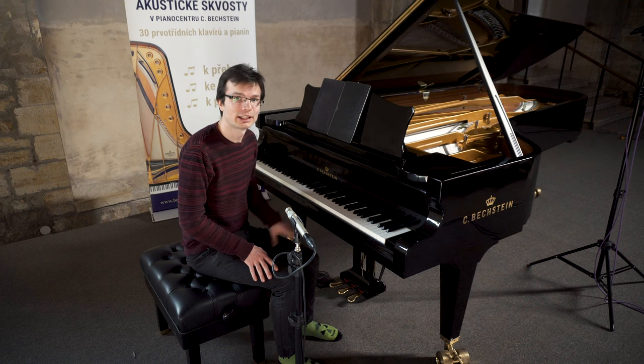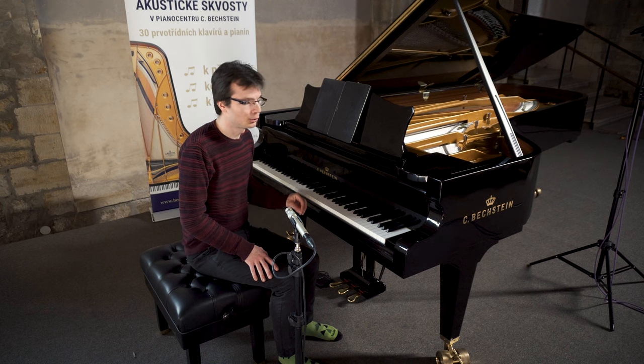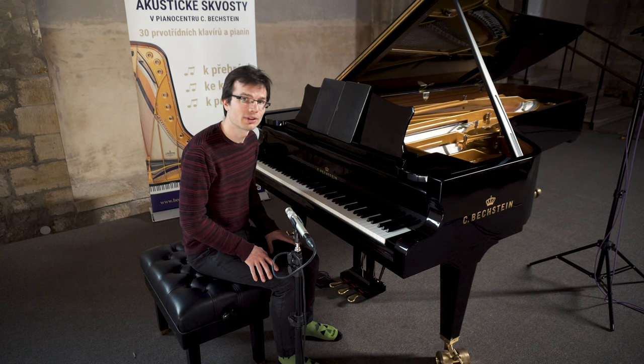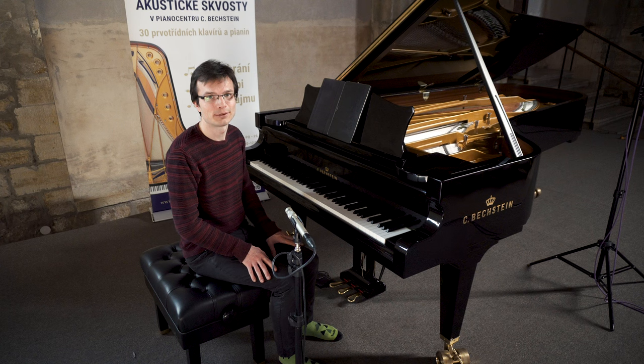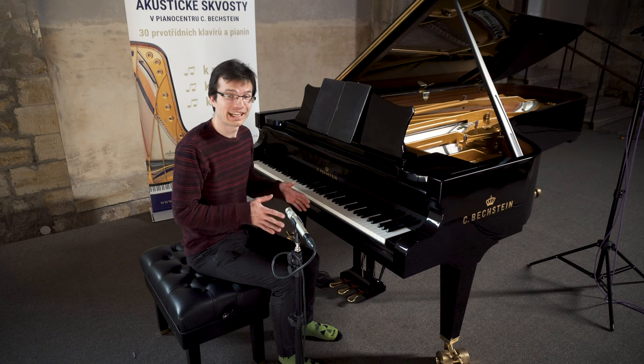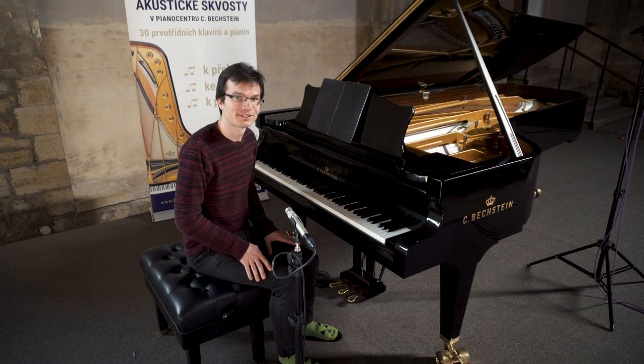So this piano is Model D, it's 282 centimeters long and this piano particularly is from 2018, so it's 4 years old. And I really wonder how it plays.